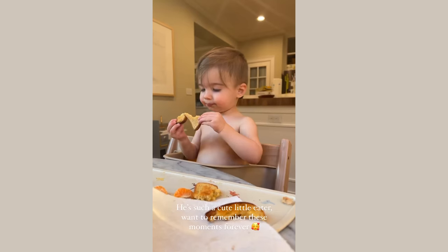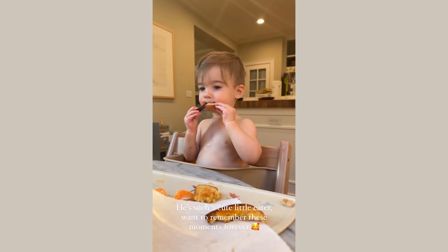So we have learned that the only snack that is able to be walkable is a puff or a goldfish in a container that can't spill. He walks around and has to put his hand in to get it. Those are walkable, but other messy things we keep in the kitchen or at the dining room and he has to sit in his chair. And I just think that's a good lesson to teach your kids.